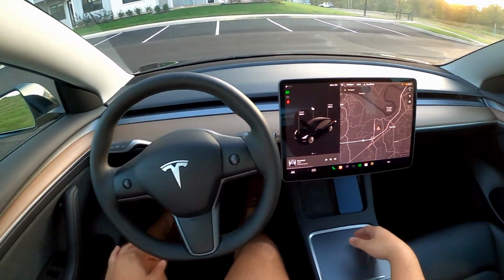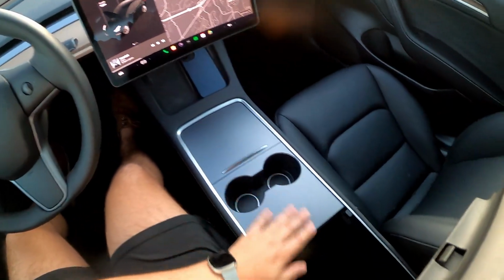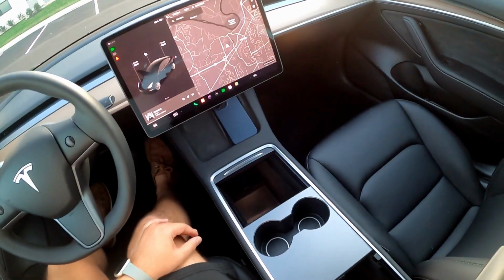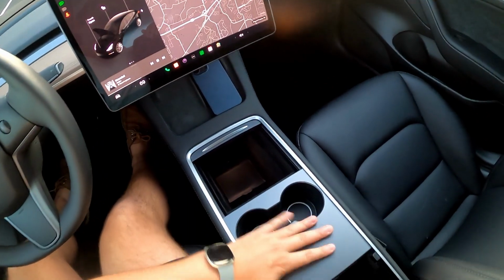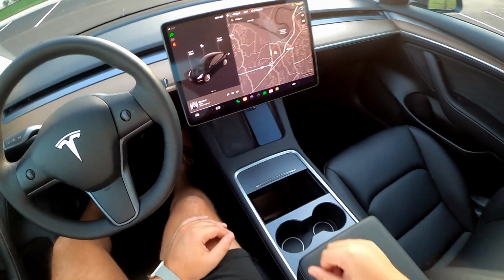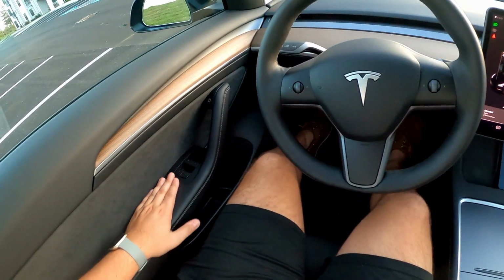So, anything else in here? Some new things that I'm not used to. They got rid of the grungy piano black. You get the slide-open center console, with a ton of storage because you don't have a transmission or drive hump. Overall, quality materials, it still feels great.